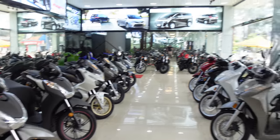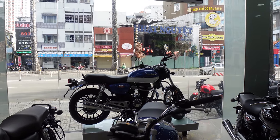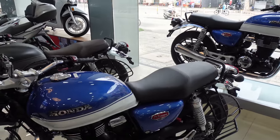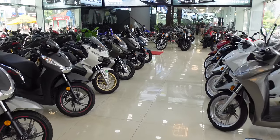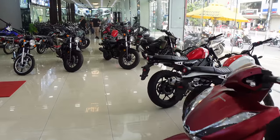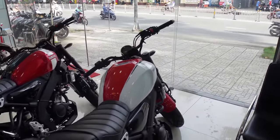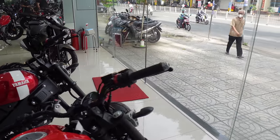Let's see what else they have. How much is this? 212 million. Okay, got it. So this is 212 million for the CB350 Honda. Yeah, 2021 this one is. Okay, the India one. And the Yamaha? 150 CC. And what year is this? 2021? Gotcha, 2021.